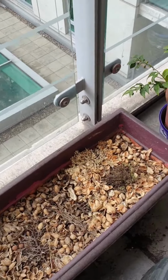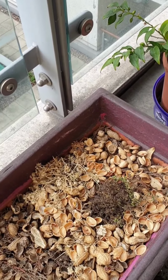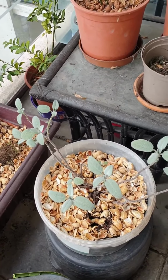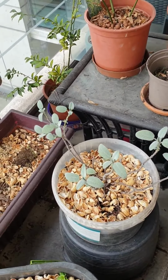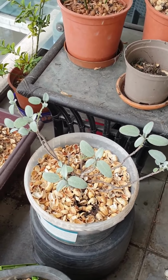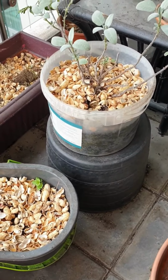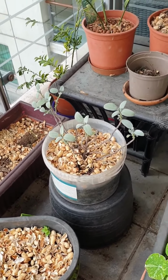Same with the thyme, completely cut back, and it's already regrowing. Put a little bit of fresh mulch on top. Topped up the soil here on the sage, removed some of the badly affected leaves, again with the fungal issue, and it's looking a bit better already. These leaves look a lot healthier, and I've moved it as well, and it's now sitting on top of an upturned pot, just to increase the airflow in case that's the issue.